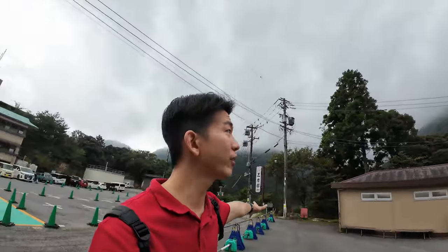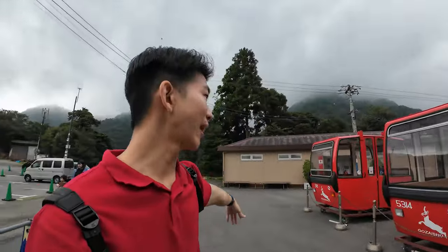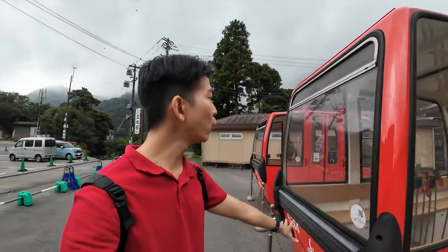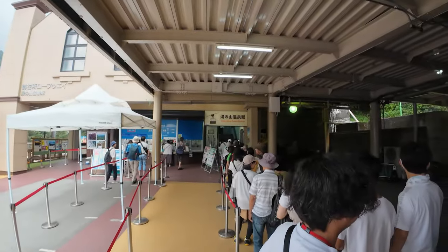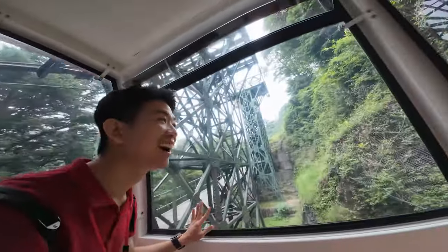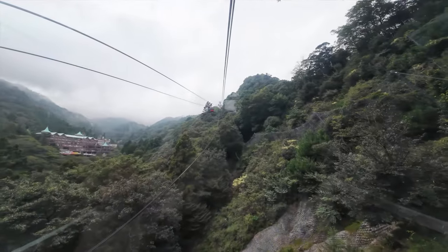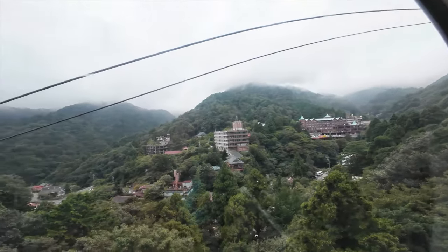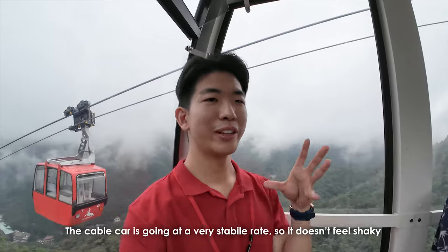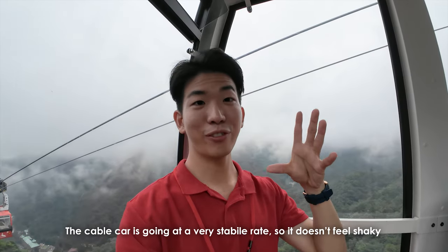Alright, we are now here at the Gozaisho Ropeway. You can see the weather is totally different here. The climate is nice and cool and slightly misty. Right behind me is an example of how the gondola will be. You can fit up to 10 people in one gondola. We are starting. The cable car is going at a very stable rate, so it doesn't feel shaky.